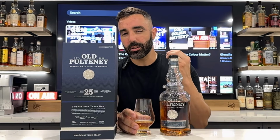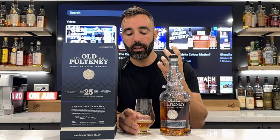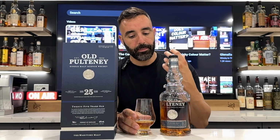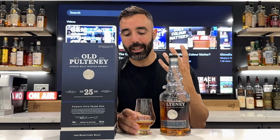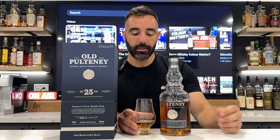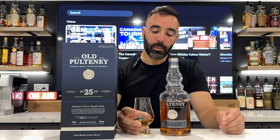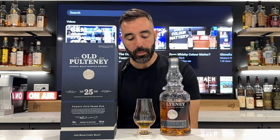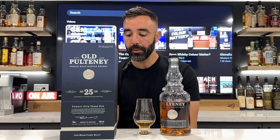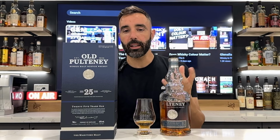Syrupy, but not like sickly sweet syrupy. Just the right amount of sweetness, the right amount of, I don't even want to call it bitterness because that has an off-putting tone, but zestiness, I guess you can call it. Like citrus fruit zestiness. There's something almost like floral tea-like in there as well.